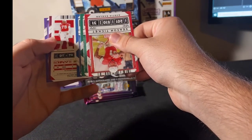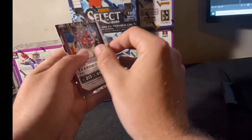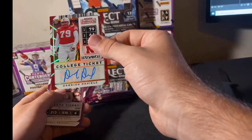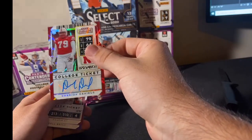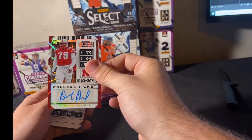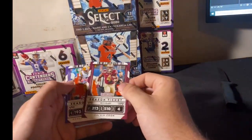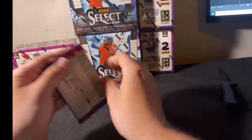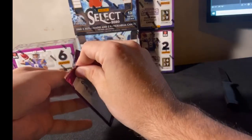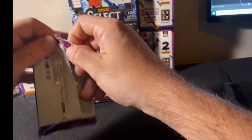Another D tackle. This one's for Darian Daniels. Ooh. Look at her shine. A nice Darian Daniels. I don't know what to call that. Some type of red chrome auto. We'll definitely take that, though. Dalvin Cook and Odell in the back. Not sure the name for those in this set, but that was a sweet card. We're going to get that sleeved up and top loaded, and I can show that to you guys again.